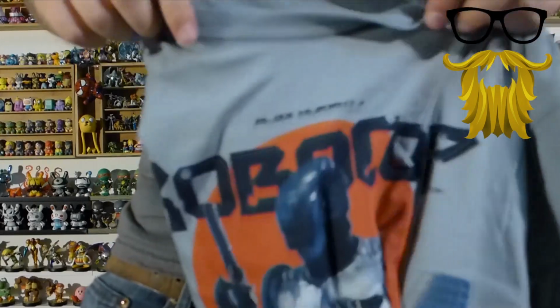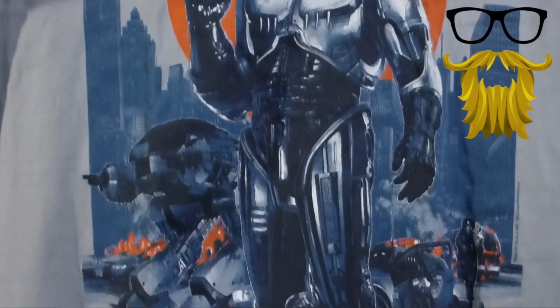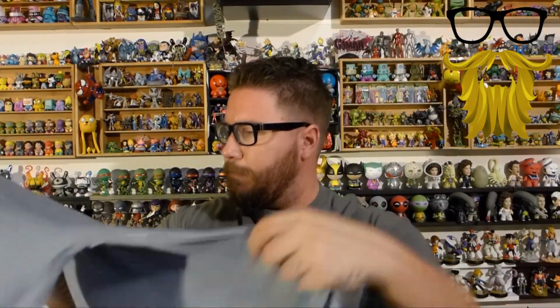Alright, first, looks like we got a shirt. Let's take a look at this. Feels really soft. Nice and soft. So that's really cool. Got a nice RoboCop shirt. It is actually really soft in quality. Like one of the softest shirts I think I've ever received. Very nice. I like the design of it.